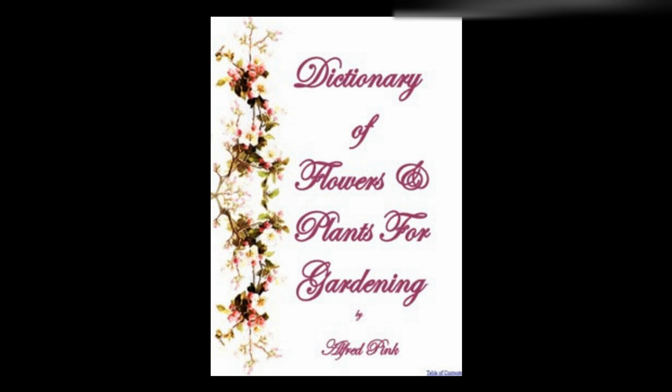Desmodium canadense. This is a fine border hardy perennial, producing long racemes of rosy purple flowers in June or July. It prefers a soil of sandy loam and peat, and may be increased by seed or by cuttings planted in sand and subjected to heat. Height, 4 feet.